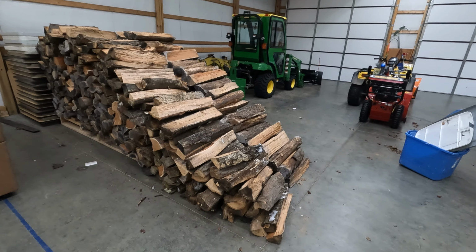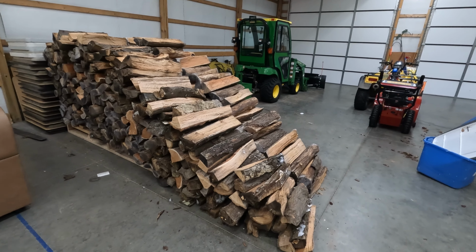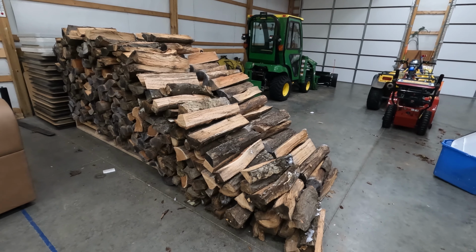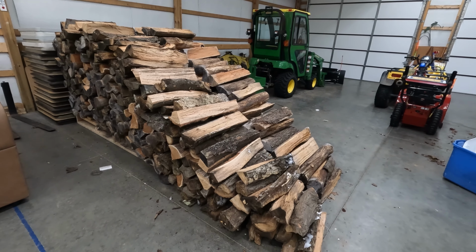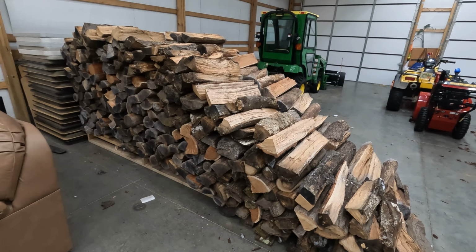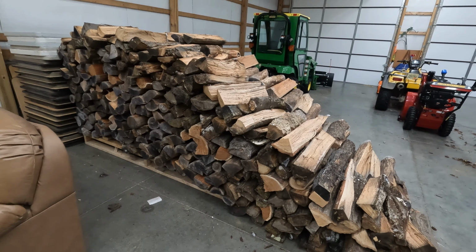So I think that this oak that you're looking at, which is more than a cord, plus the stuff you saw in the basement, which was also part of this oak stockpile, I believe this will get us through the rest of this winter. We may even actually have a little bit left over between the other stuff we have stocked up and this.